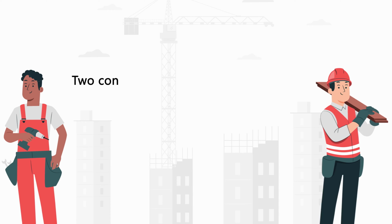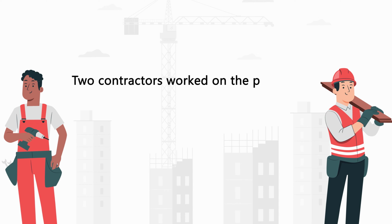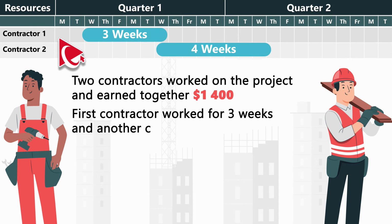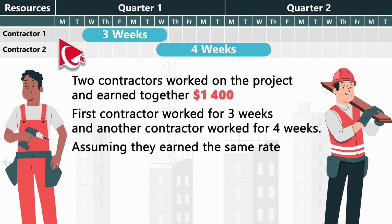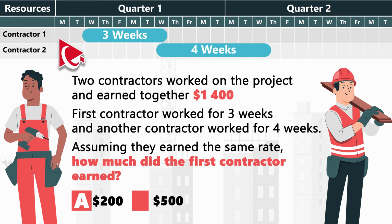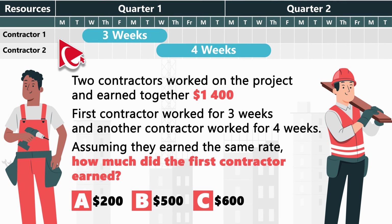Well, the good thing about this problem is that we only need to solve it for 2 contractors. Because in our problem, 2 contractors worked on the project and earned together $1,400. First contractor worked for 3 weeks and another contractor worked for 4 weeks. Assuming they earned the same rate, how much did the first contractor earn? And you're presented with 4 possible choices. Choice A, $200. Choice B, $500. Choice C, $600. And last but not least, choice D, $900.